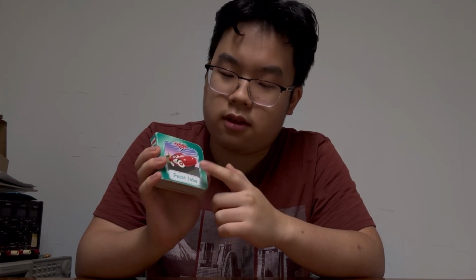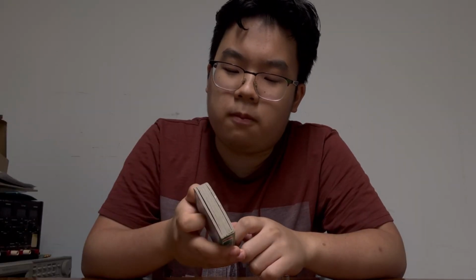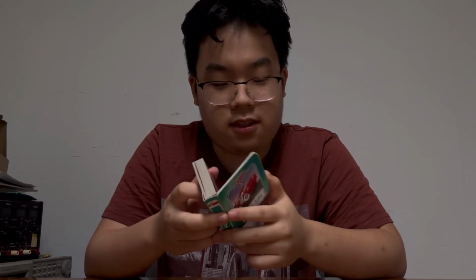And right here on the cover we have Lightning McQueen, and I think this is after the Radiator Springs arc, when he decides to go home. So without further ado, let's just get right into it.